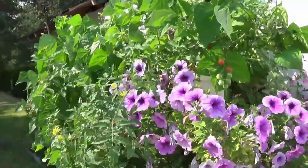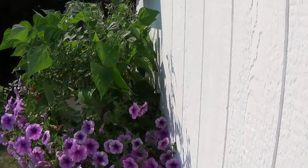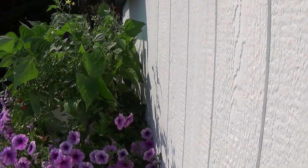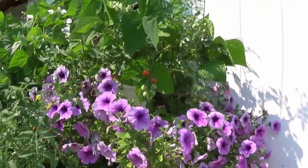Here's a major thing. You do not want to have your backside blocked like I put it right here. You want to have 360 degree access to your planter, because it's really hard to do anything if you don't.